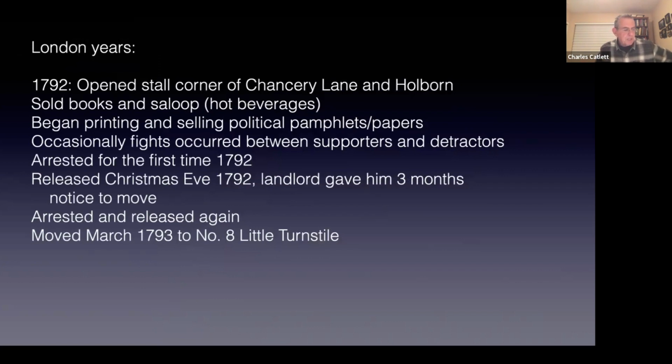He began publishing political broadsides and selling radical pamphlets, which occasionally led to commotion around the stall between supporters and detractors. And actually, some of his detractors sent thugs around to his business to try to detract his supporters. Late that year, he's arrested for the first time, but not the last time, for seditious libel. Shortly after his release on Christmas Eve, his landlord gave him 3 months' notice to quit the stall.